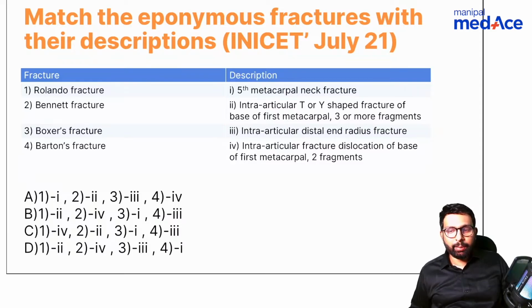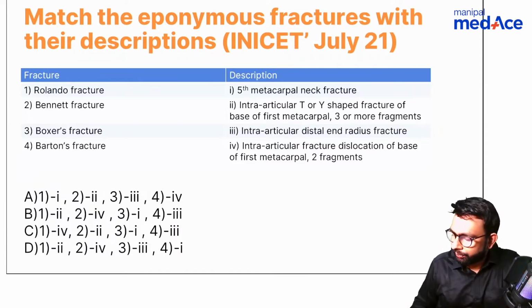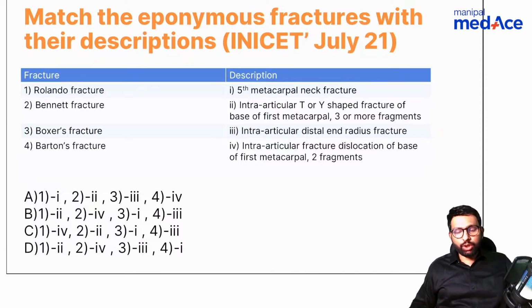Anyone would like to take a dab at this? Anyone would like to answer this? Okay, Mariam says it's B. Shabir says it's B. Any other answers? Okay, let's go on solving this question.